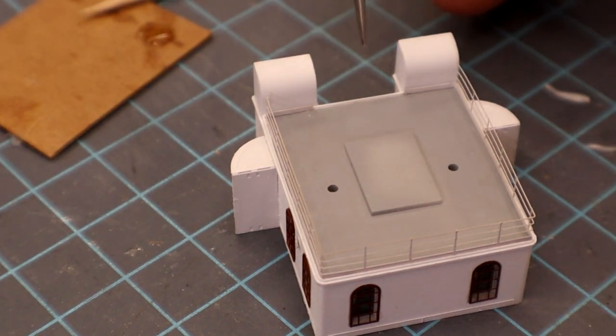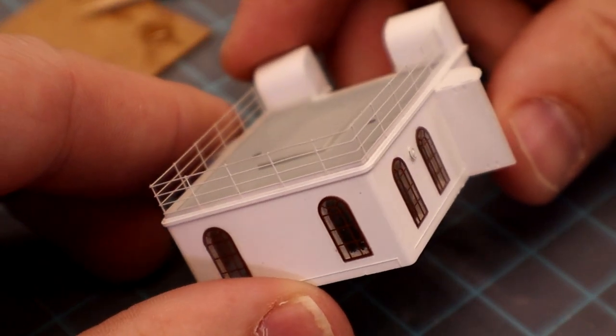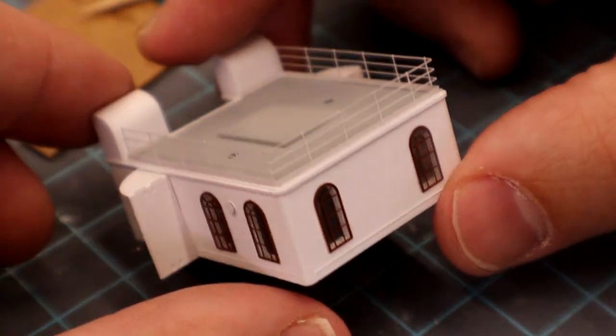So there's a piece right here. I forgot to pre-paint that. That's drying right now. But there we go. There's our railing all installed. Looks nice around that edge.